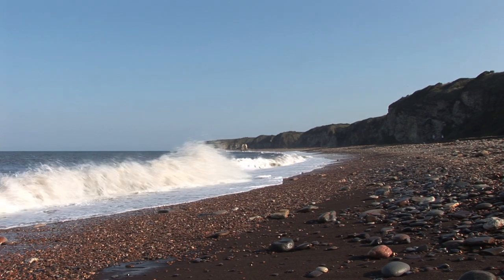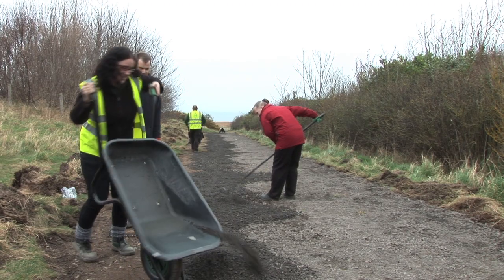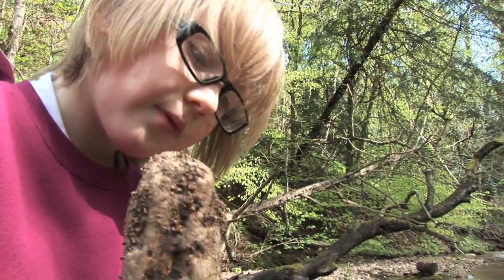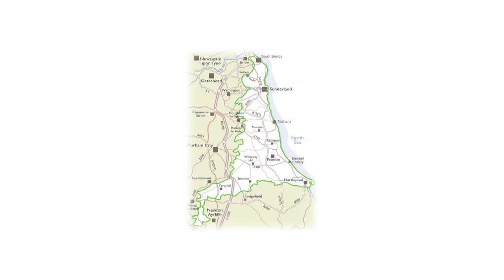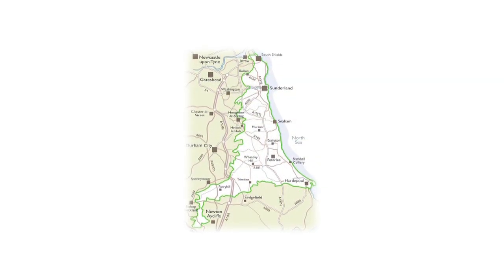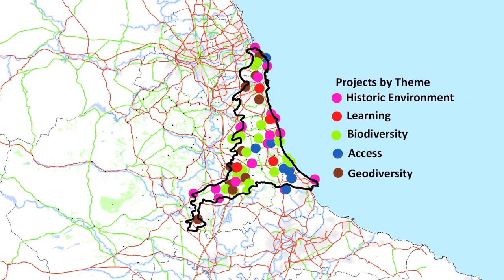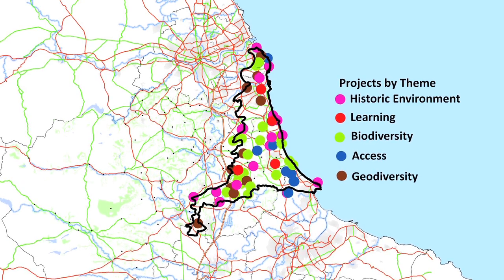The Limestone Landscapes partnership was formed to plan and prepare for a 3-year project of renewal, discovery and celebration, which began in 2011. We're really delighted to have such an ambitious programme for this special place. The partnership itself covers an area that stretches from the Tyne almost to the Tees and inland as far as Newton Aycliffe. We've got 5 main themes, with 25 projects being delivered by a range of organisations and local people.